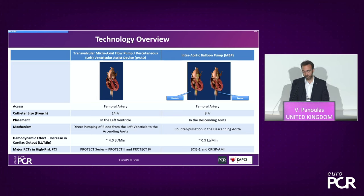Regarding the balloon pump, as you know, there were two studies. The BCIS-1 was in an elective high-risk PCI population that didn't show any benefit of the balloon pump compared to inotropes in high-risk revascularization. And the CRISP AMI was, I would call it, a STEMI population, but pre-shock, and again, didn't show any benefit.